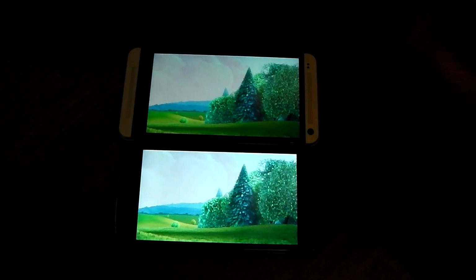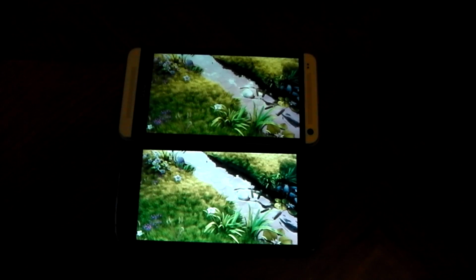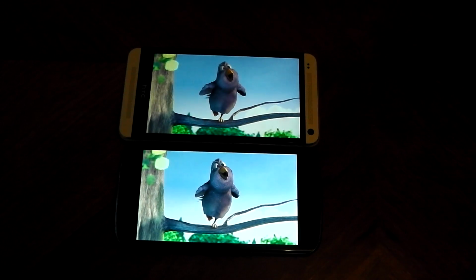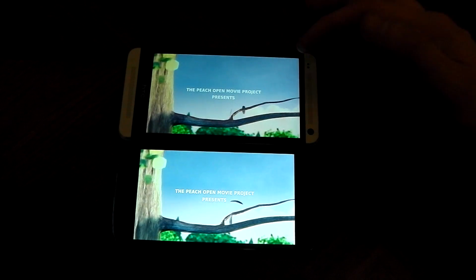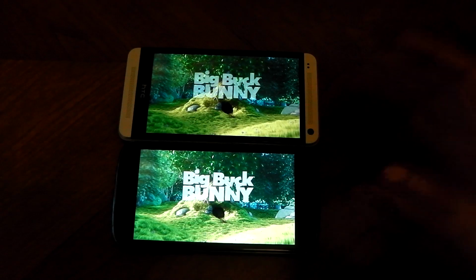So let's not forget the HTC One is full 1080p display, so it does actually have the advantage of showing this in full 1080p. Now, I don't know how this is coming through on the camera, but I just think the colors are a little bit more vivid over here. In terms of brightness level, guys, I've got this set to the same brightness, about in the middle.